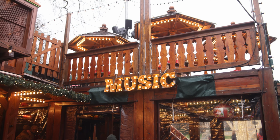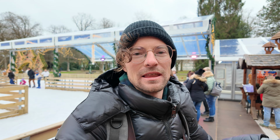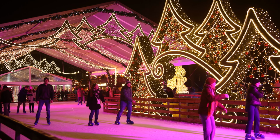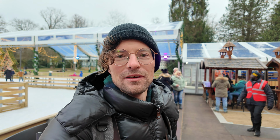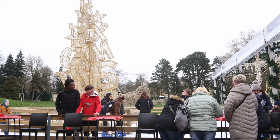And there's music, and then at night they have DJs here, so they'll have some live music in the lodge there. Like, I was here last night, and this place was just packed with people. So yeah, very cool place to come out a little bit on the edge of town and just to watch some skaters and get some nice Christmas vibes here.